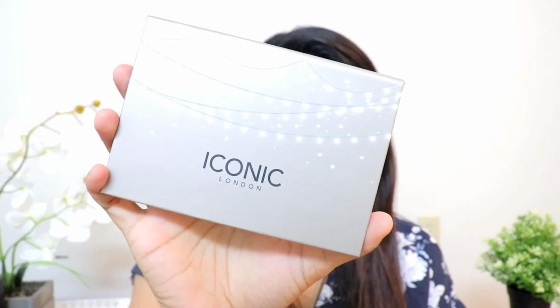The third product I have received is the iconic London Blaze Chaser face palette. This is an ultra versatile face palette featuring 6 shades of butter smooth velvety powder that complements all skin tones. These 2 shades can be used as a blush, these 2 as a highlighter, and these 2 as a contour or bronzer. This retails for $55, and this is my third product.